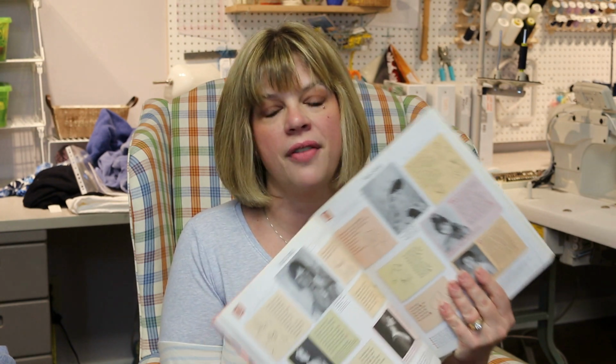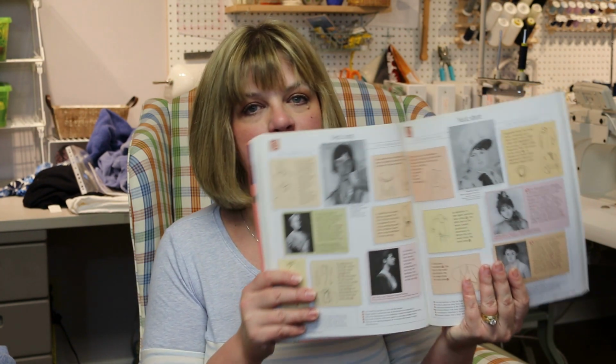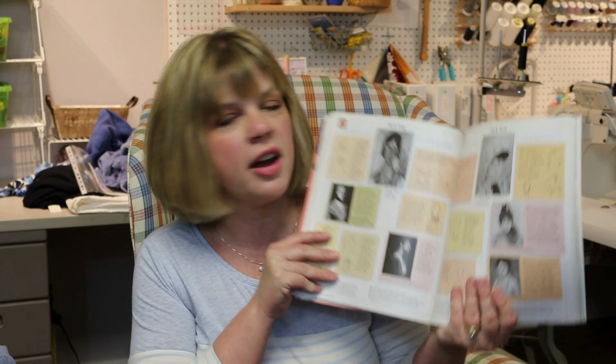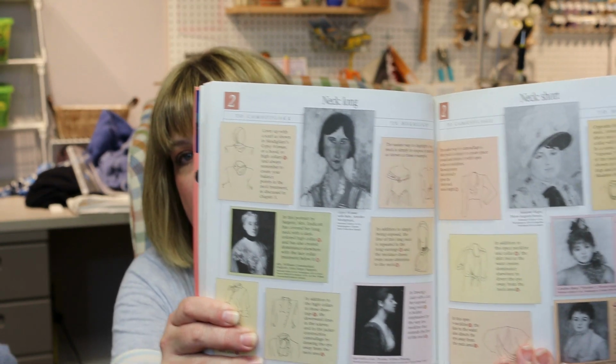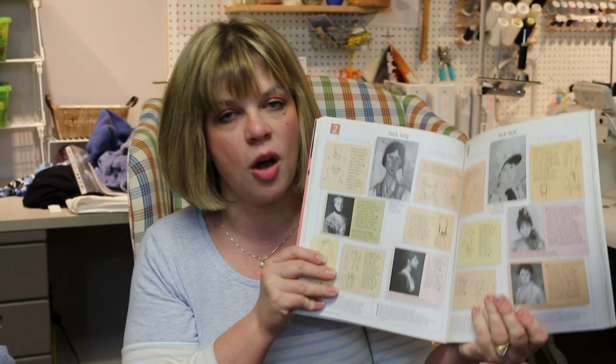If you are a geek like I am and love to dig into the particulars, it definitely can be dry if you aren't really into this, but it talks about how to dress up and down your neck, if you have a short neck or a long neck, and it uses all pieces of fine art. I will put a link to this book below.